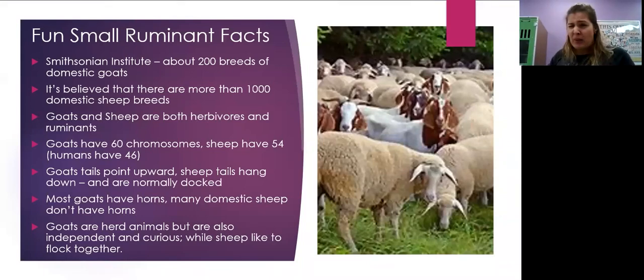I mean, yeah, it's kind of sad that we got to cut those cute little tails off, but it keeps them a lot healthier and a lot safer. Trying to breed when they have big, nasty wool and poo on their tails is really hard to do. Let's see where we're at.